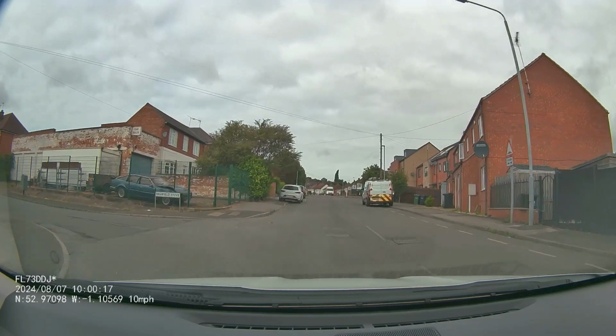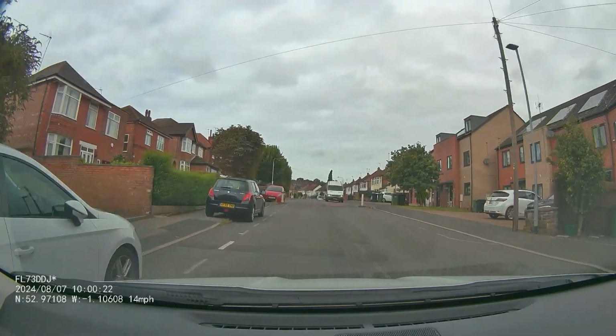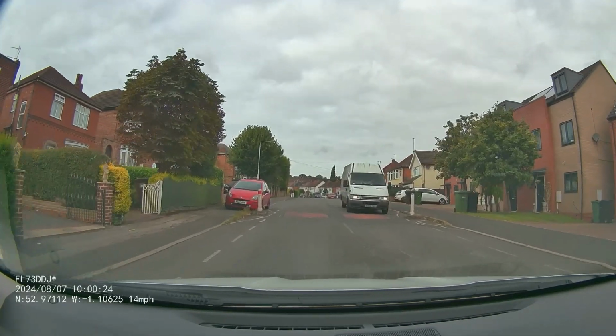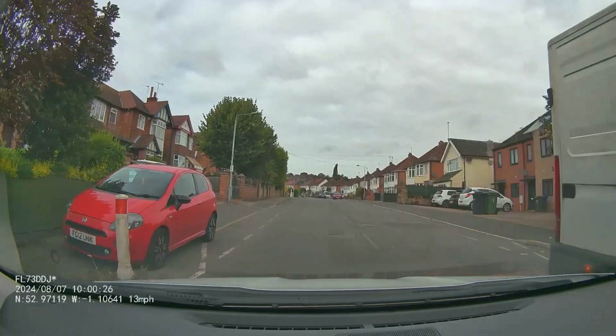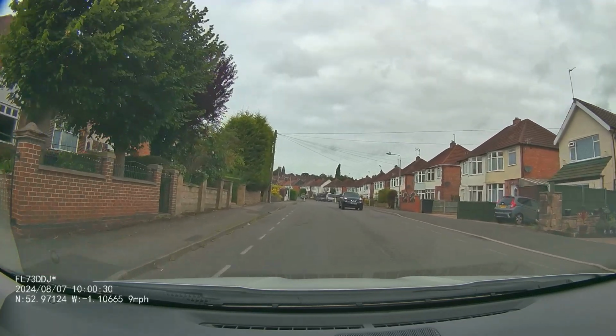With this situation here with the oncoming van, we've got plenty of time to get through before the van reaches us because of the speed ramp slowing it down. If you're not sure about that space, it's best to hold back and let the van go first. Because he slowed down, the people have plenty of time.